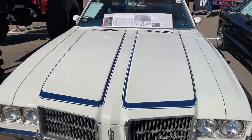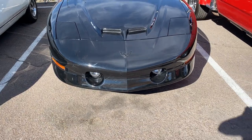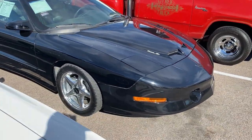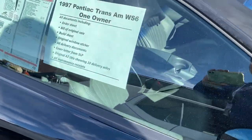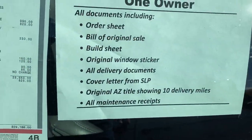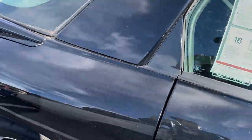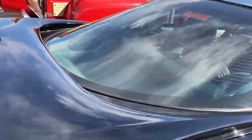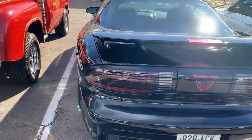Just kind of moving quickly, folks. Got a Cutlass Supreme. Very nice. 14,000 original miles. Very original. One owner car. Is that the WS6 package? It is. Nice touch with the build sheet. Not sure what's going on there, but a detail guy would finish that up. Yeah, that's a neat car.